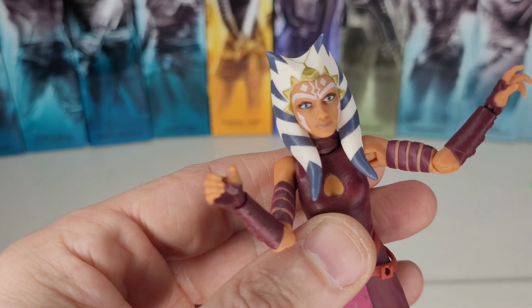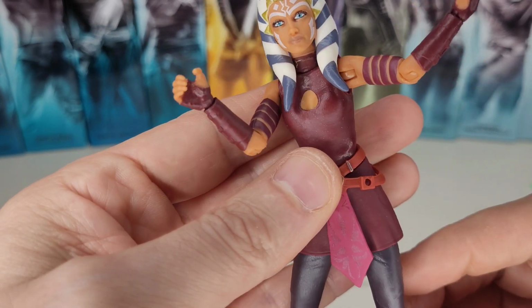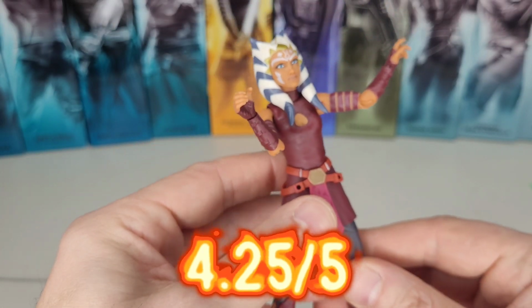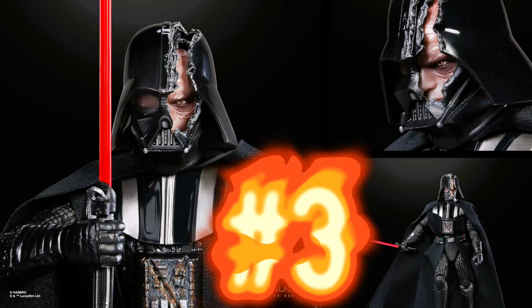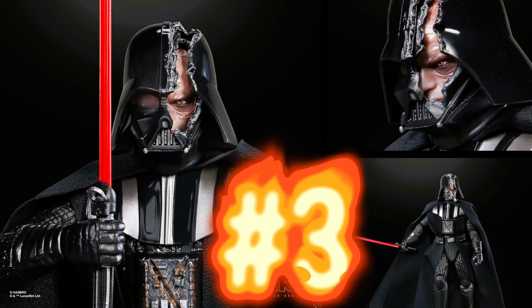It's an actually visually stunning Padawan Ahsoka. Just perfection. Awesome figure. And she comes in at 4.25 at number 4. It's the top 3 and a lot of darkness covering that top 3, probably because I had a worst of.